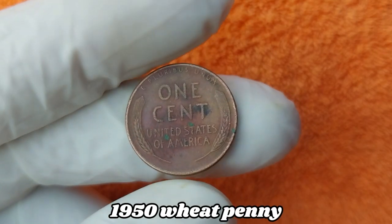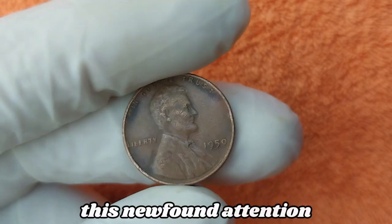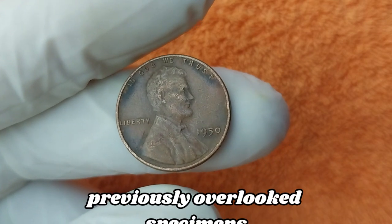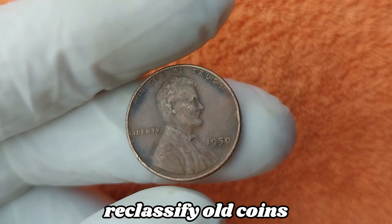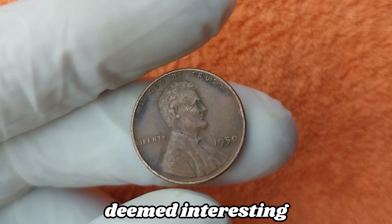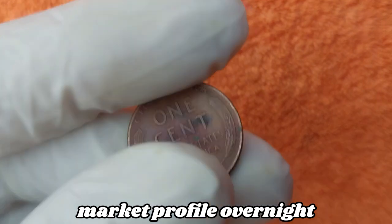Coins like the 1950 wheat penny with unrepeatable characteristics are increasingly becoming the focus of serious financial interest, and this newfound attention has even prompted reanalysis of previously overlooked specimens, as new imaging technologies and metallurgical tools allow researchers to reclassify old coins under new rarities, with coins once deemed interesting now being upgraded to exceptionally rare, changing their entire market profile overnight.